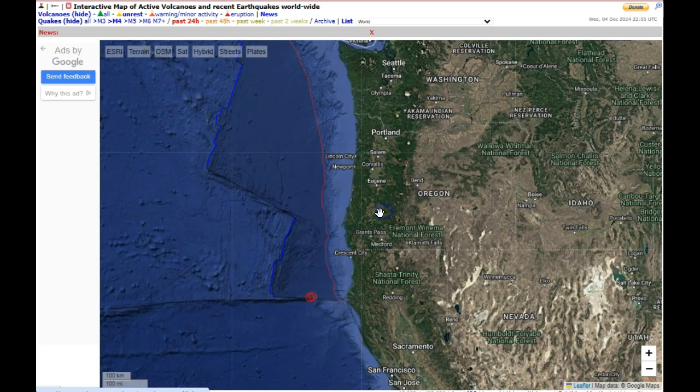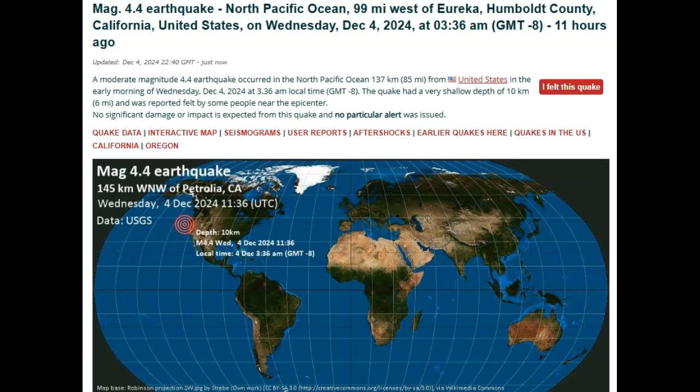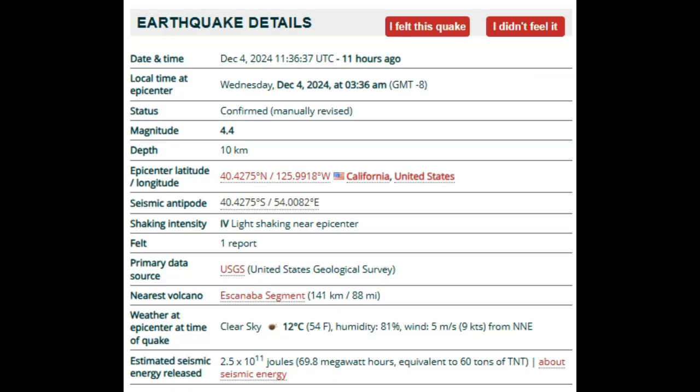Let's jump over and get some detailed information on both these quakes. You can see our Juan de Fuca plate here, and this indicates the movement of that plate, being pushed under the North American plate even further, forcing that magma to the surface. First off, we have that magnitude 4.4 quake here, 99 miles west of Eureka, Humboldt County, California. These are very sizable earthquakes, but we have seen a 6.0 on the Cascadia Subduction zone, or at least the area, within the last 90 days. That, I believe, is the biggest earthquake I've ever seen in the area.